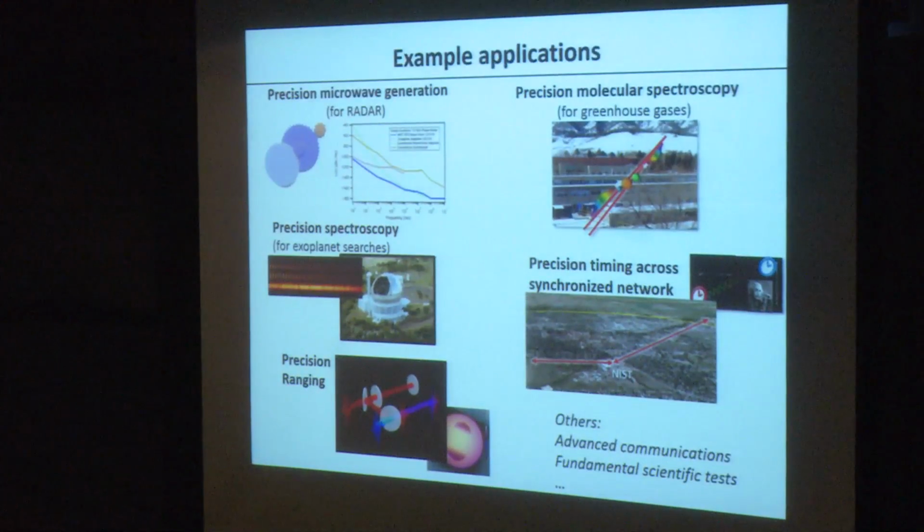So these are the applications I wanted to talk about, ranging from precision microwave generation, which Scott hinted at already, to calibration of astronomical spectrographs. I'll talk some about ranging, because it's a very basic measurement and may have some relevance to space missions. And then molecular spectroscopy, particularly for the measurement of greenhouse gases. And finally, some work we've been doing more recently on a timing synchronized network, where you're trying to push the synchronization of timing across a network from picoseconds to femtoseconds.